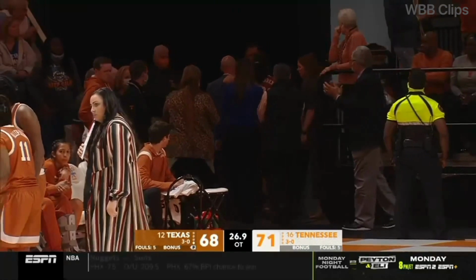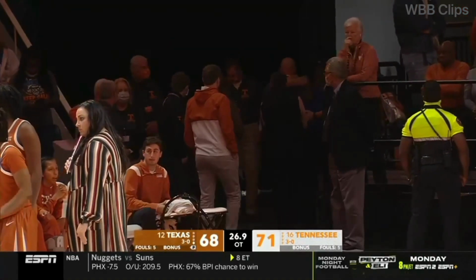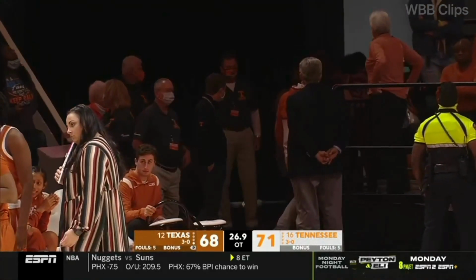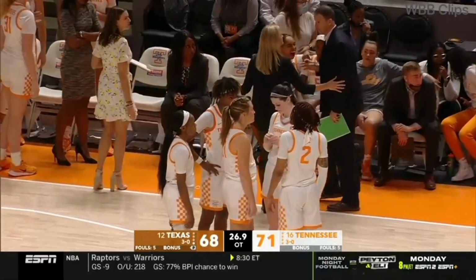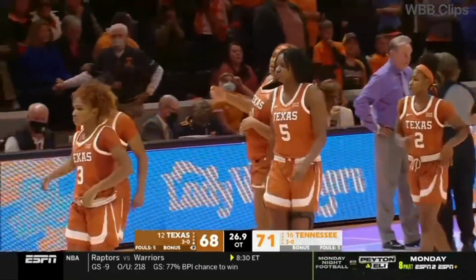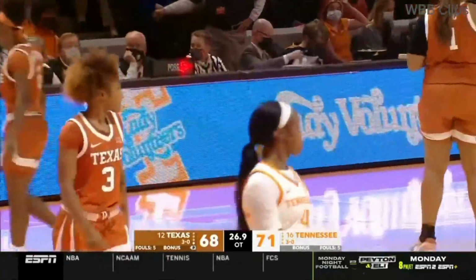So before that play, before Audrey Warren going down, Tennessee had called timeout. .9 seconds left on the clock. Tennessee's got the lead. Texas sees one of their own go down. And there's only a little amount of time in this ball game. They got to do something.